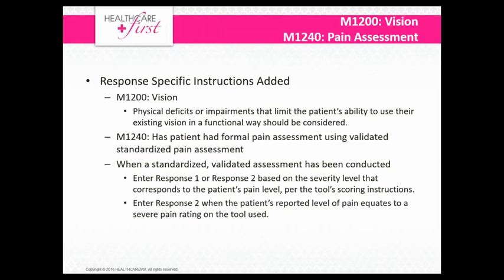Vision and pain assessment. Under vision, they added in response-specific instructions just a statement about physical deficits or impairments that limit the ability to use their existing vision in a functional way. So that's another guide or a cue on what to do for the clinician when assessing a patient's vision. And then the 1240 about the formal pain assessment, they give you some guidance about which response to select when a valid assessment has been conducted. And I'm not going to read that, but it is available there for you to use.